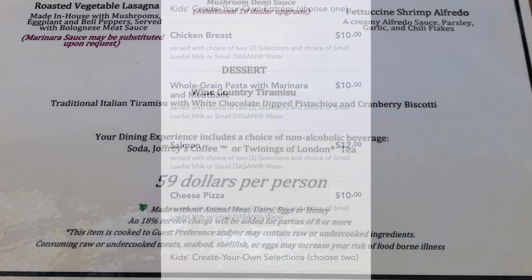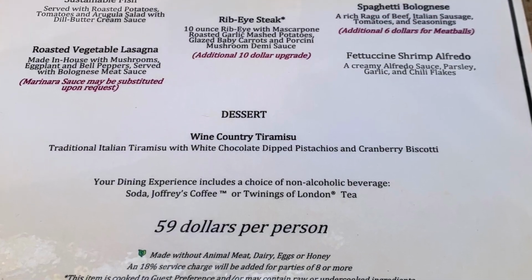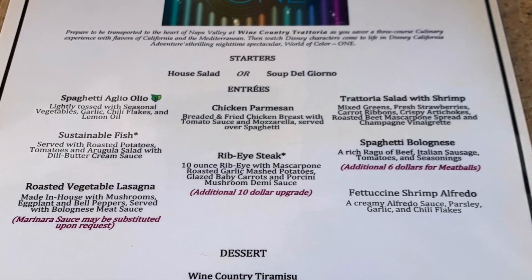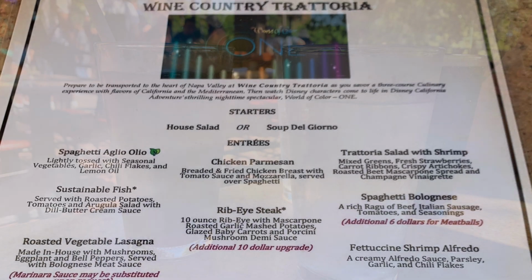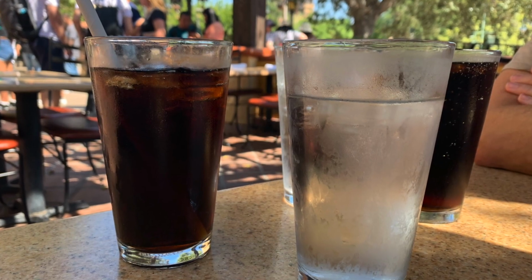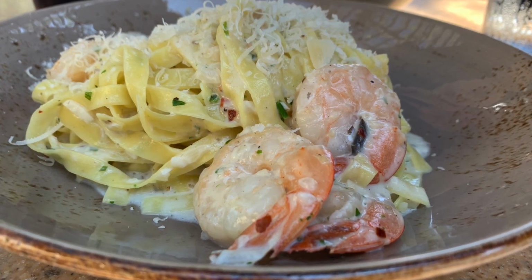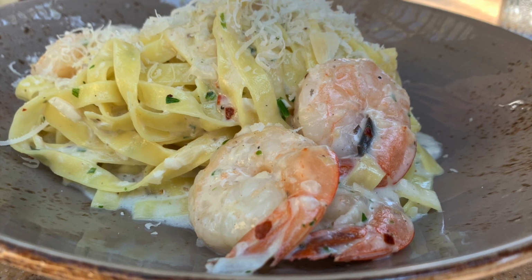This is also one of the locations that offers a dining package for the World of Color. To do this, you just make a reservation to dine. You tell your server that you'd like to do the dining package. Currently, it's $59 per adult for a 3-course meal and access to the preferred viewing area for World of Color.